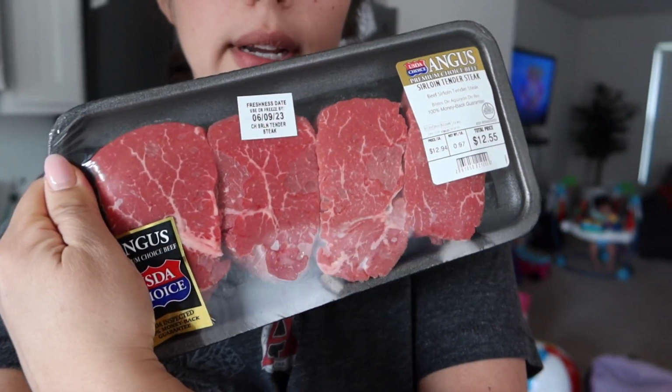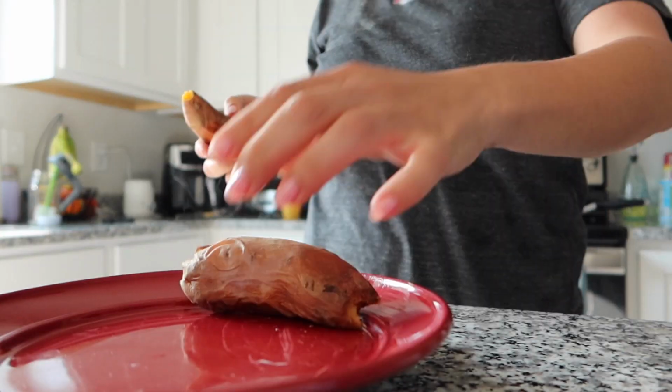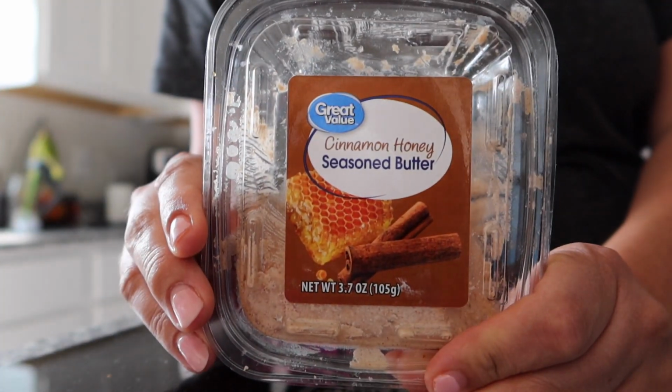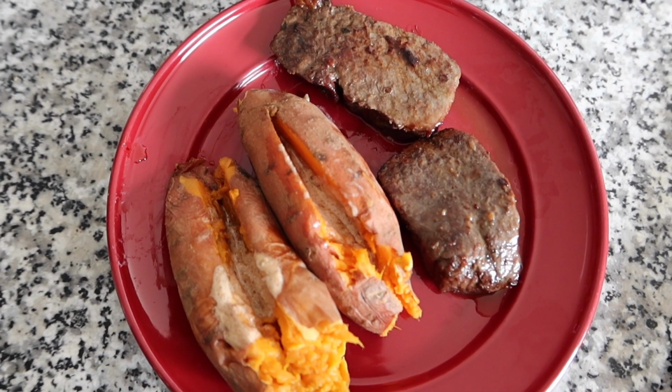All right, so I just finished my salad and I'm gonna get started on dinner. It's gonna be these steaks. I'm probably gonna have about 200 grams and about 180 grams of sweet potato, maybe more, and put flavored butter on both those things. Overcooked, but a lot of it. It's edible.